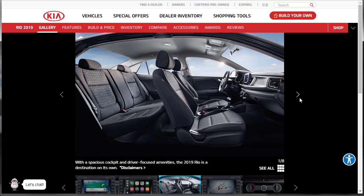All right, let's move on. Let's go take a look at the features so we can go through all the features, and then we can actually get into our build and price review of our 2019 Kia Rio S, which is why you're here.